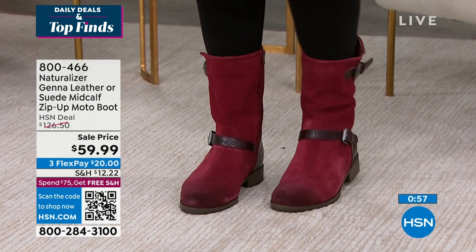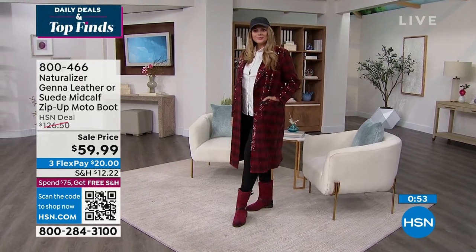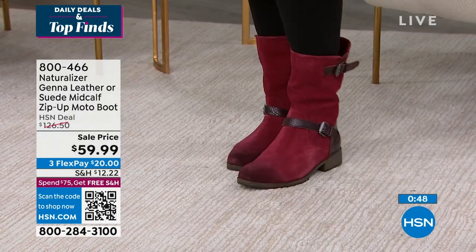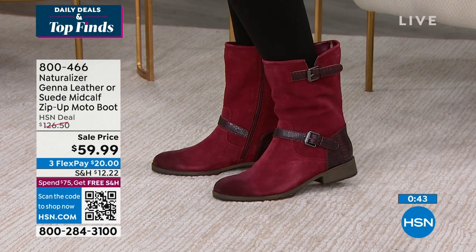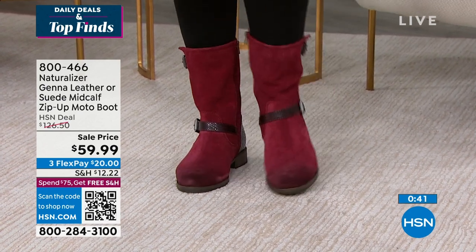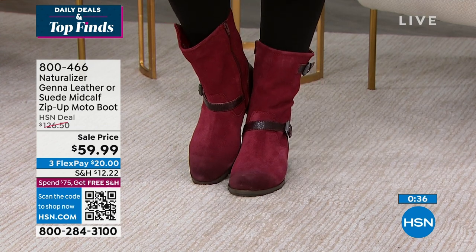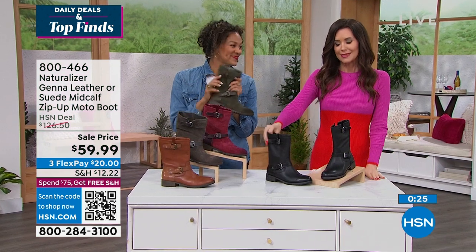Now, if you want to change that $12 shipping and handling into zero, this is almost $60. Only another $15, and you will get free shipping and handling on everything. We've got another boot, we've got a Sassy Jones purse, maybe you get the Today's Special Tint and Titan to get rid of those dark circles. Once you total $75, everything ships to you for free. These are not excluded, even though they're a substantial boot. It's going to cost us $12.22 to send it to you, but it costs you zero when you spend $75 or more.